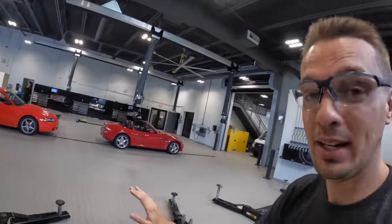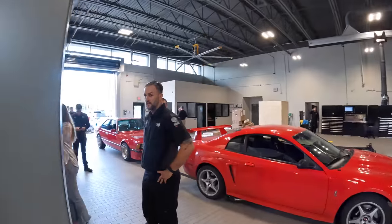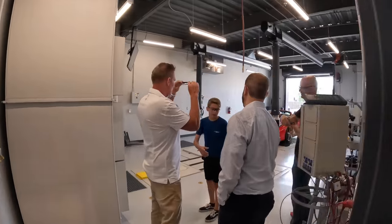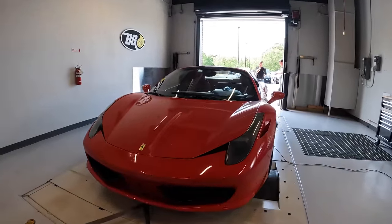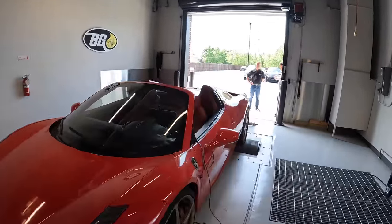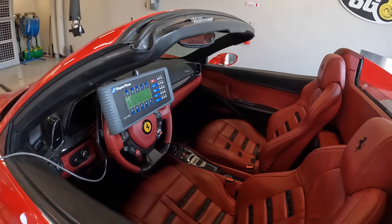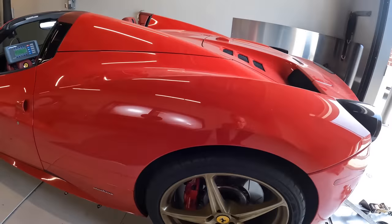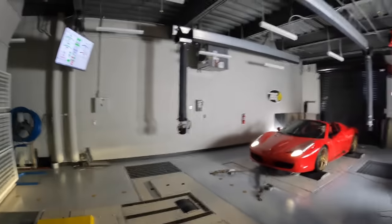BG here, I mean, it looks like a hospital, or cleaner than a hospital, these facilities, and they got it all hooked up now. From the factory, it put out about 450 horsepower, a little over 315 pound-feet of torque, but now we have 88,000 miles on this thing. It's been wrecked, it's been abused, so I'm very curious what it'll do. So far, so good.